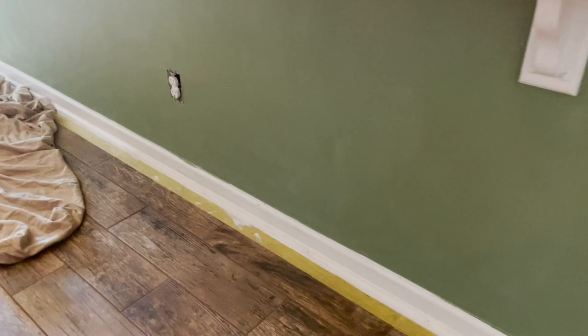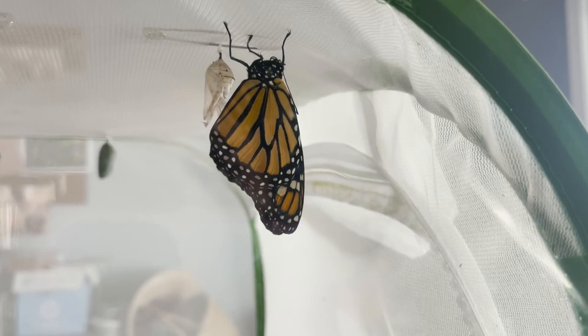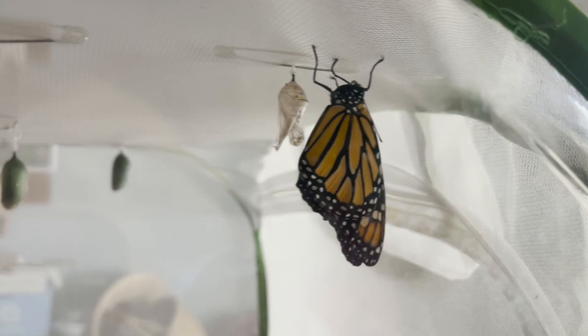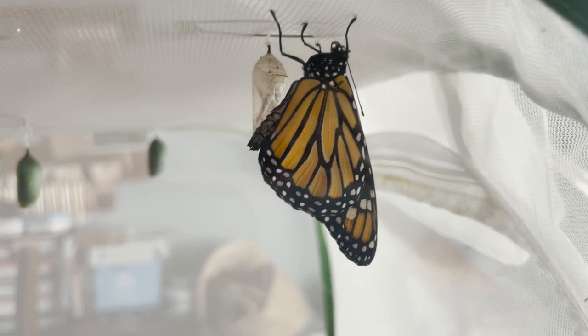Coat number one is done. Welcome to the world. Oh my God, you're beautiful. I wanted to document these last 7 butterflies coming out because I think these are gonna be the last butterflies of the season, which is really special to me and a little bittersweet. But here is our first baby. Welcome. Oh, you're beautiful.